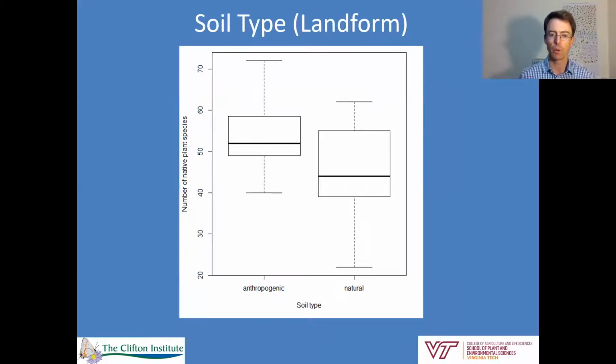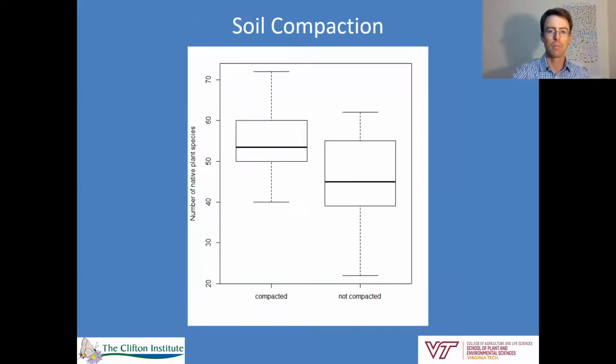Also anthropogenic landforms, so fill dirt was actually better than natural soil. That's a pretty crazy result, think about it. Also, highly compacted soils tended to be more diverse than not compacted.